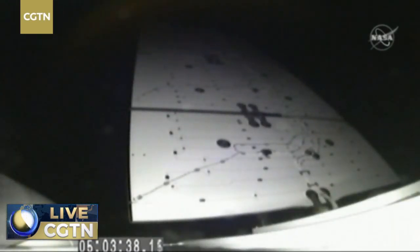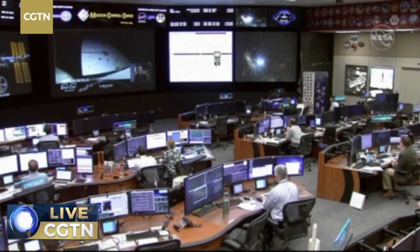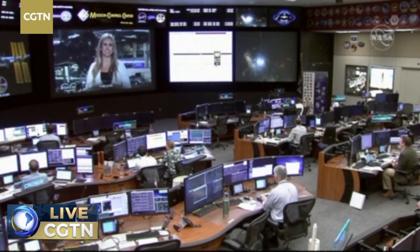And there you can see those solar arrays beginning to deploy. Things are looking good for Dragon. We'll stand by for audio confirmation. Dragon's solar arrays have successfully deployed and are ready for activation. And there we have it.